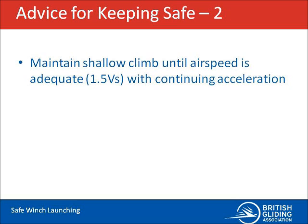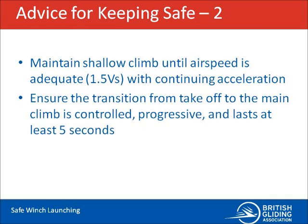In the early stage of the launch, maintain a shallow climb until your airspeed is adequate, at least 1.5 times the stall speed, with continuing acceleration. Once this speed is reached, ensure that the transition to the full climb is controlled and progressive. A safe transition from level flight at takeoff to the full climb typically takes 5 seconds.